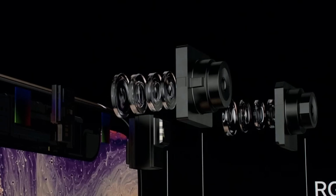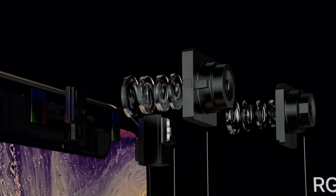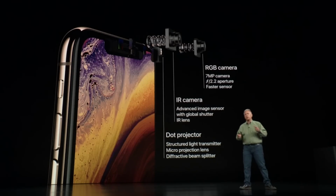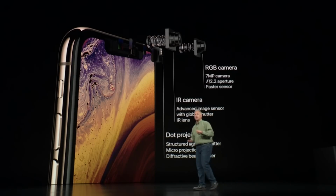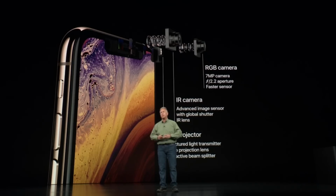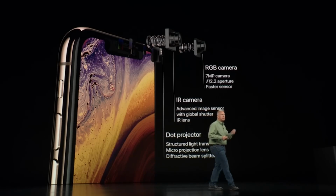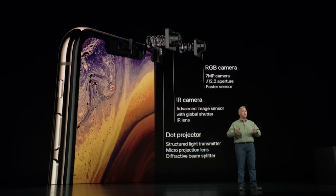And it works together with the IR camera and the dot projector so it can create depth in your portrait mode photos. And as we talk about cameras, of course, everyone talks about the sensors and the lens, and rightly so, they're an important part of the camera system. But increasingly, what makes incredible photos possible aren't just the sensor and the lens, but it's the chip and the software that runs on it. And this is so true with iPhone photography.